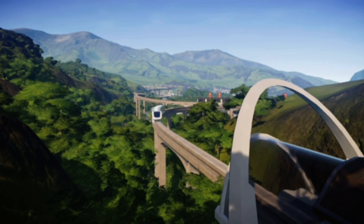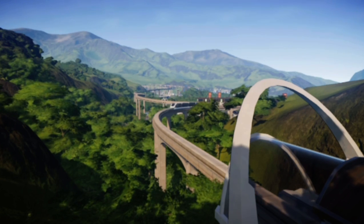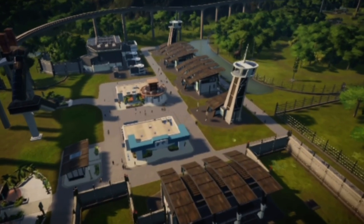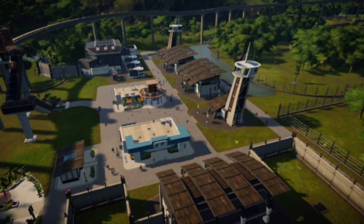Welcome to Jurassic World. In this park, we will be touring one of our largest facilities yet. As you enter, you will be greeted with this view of the couple guest facilities as well as some viewing platforms entering the sauropod enclosure.